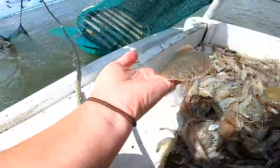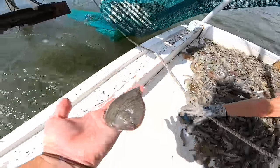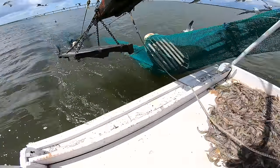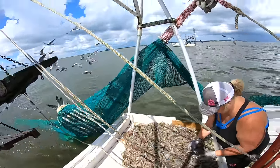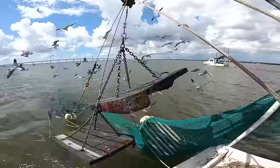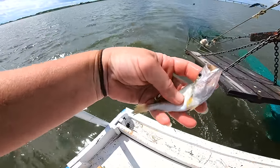Little hog chokers here, and these are some of the most resilient fish that I have ever seen, guys. These are some of the fish that can get tangled up in the net, stuck to the side of the boat or whatever, and live out of the water for hours. Of course, we want to get them back into the water as quickly as possible as we sort through all this, but it's pretty interesting that those guys can live out of the water so long. Whereas other species, once they're out of the water, even for a very short amount of time, are deceased, like this little trout here.